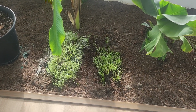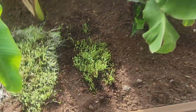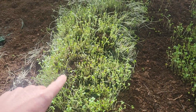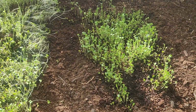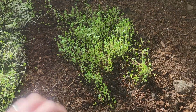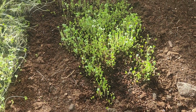Just giving a quick update on the microgreens experiment that I'm doing. I did this one a few weeks ago, and I planted the seeds too low underneath the peat moss. So I ended up switching gears and just planted the seeds on top rather than burying them. And these microgreens seem a lot better.